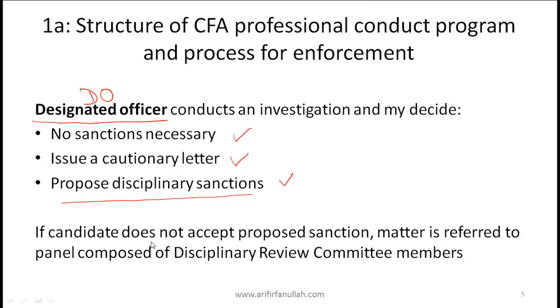Now, as a candidate, it is possible that you do not accept the proposed sanction. So you believe that the sanction is unfair or unjust. You do have a right to challenge it. If you do challenge, then the matter is referred to a panel composed of members from the Disciplinary Review Committee, also referred to as the DRC. Now, this Disciplinary Review Committee basically then has the responsibility to look at the report prepared by the designated officer, maybe do some more research and figure out whether or not the proposed sanctions are justified. And the decision of the Disciplinary Review Committee then will hold.